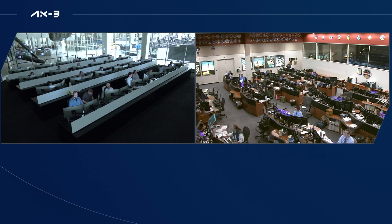Copy. SpaceX Freedom is at 10 meters. Copy 10.